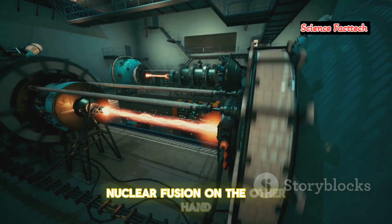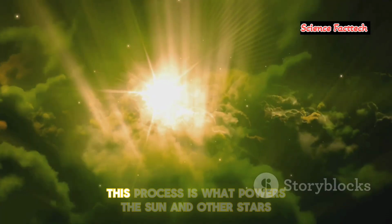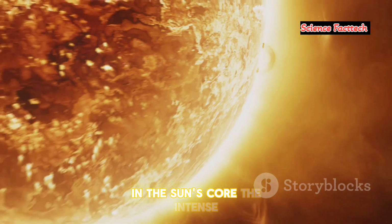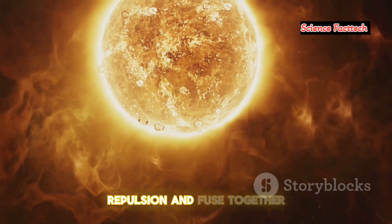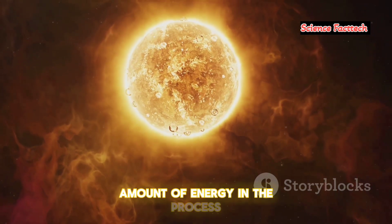Nuclear fusion, on the other hand, involves combining or fusing atomic nuclei together. This process is what powers the Sun and other stars. In the Sun's core, the intense pressure and heat force hydrogen atoms to overcome their natural repulsion and fuse together, forming helium and releasing a tremendous amount of energy in the process.